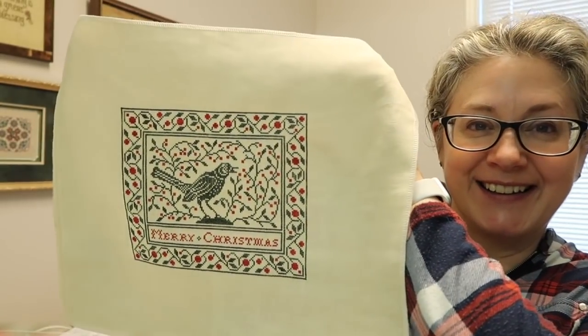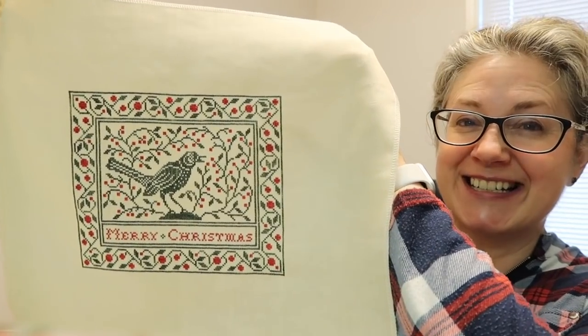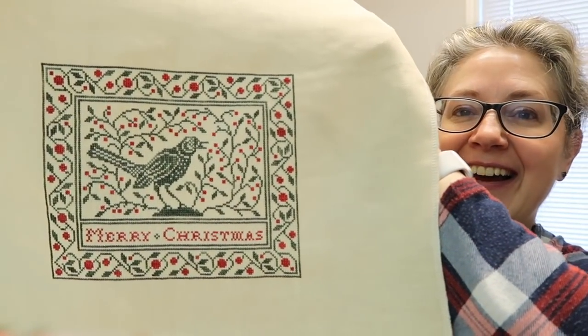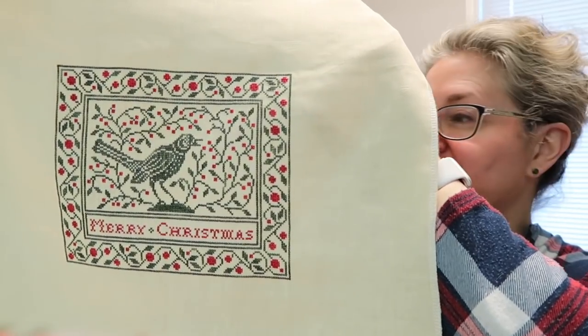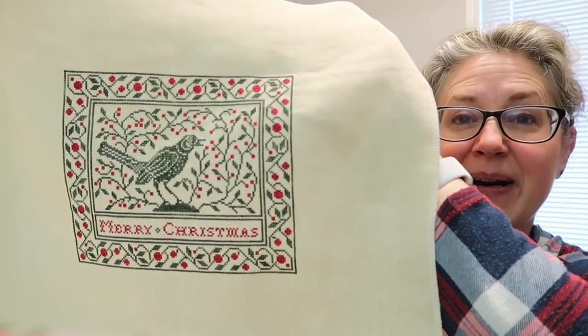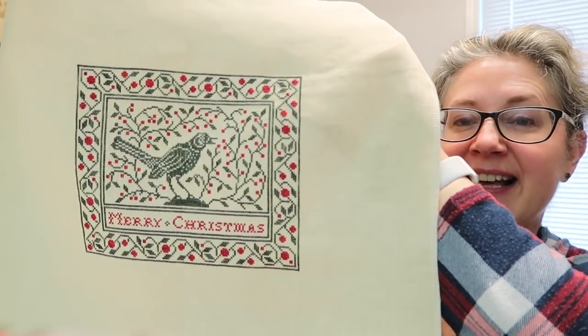Ta-da! I know, can you believe it? I finished it. And I love it. I love it so, so much. This is the Red Berries chart by Jacob of Modern Folk Embroidery.